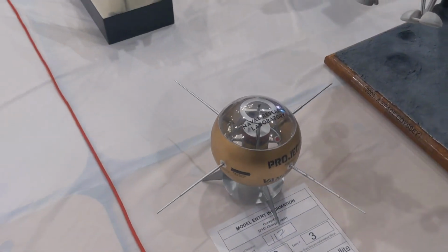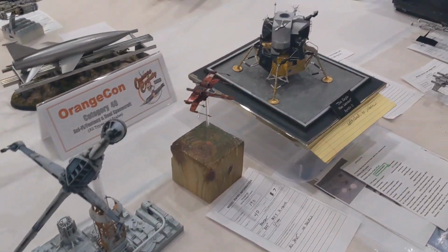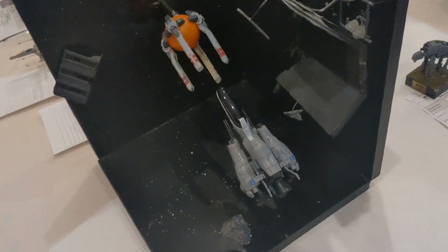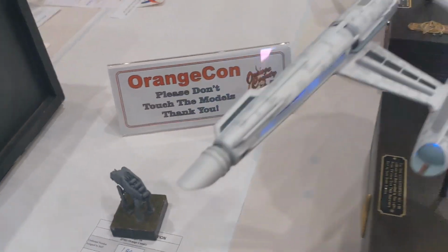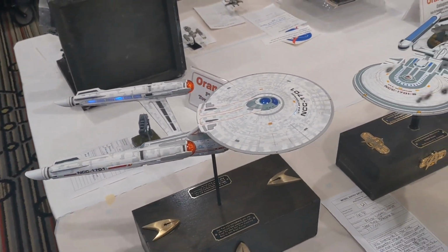These here are the division that I put my R9 unit in. You'll see that soon. Here's my little X-Wing and Y-Wing. There's my R9. This little guy here. Love that little display. A couple of Enterprises from Star Trek. Get out of the way, Jerry.